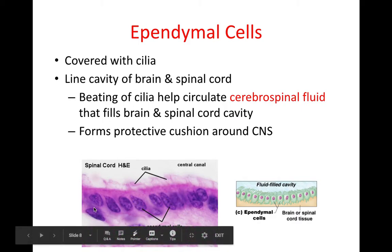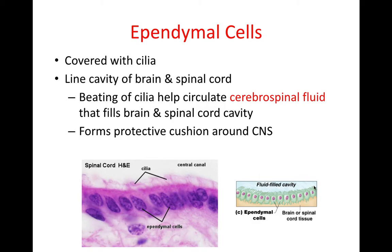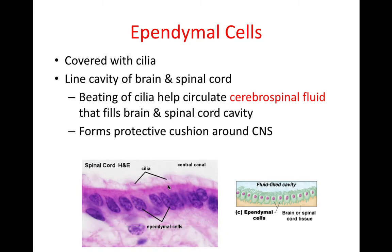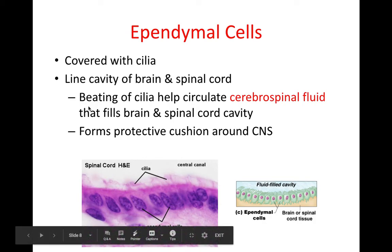So you can see them down here. Here's an ependymal cell. Here's another ependymal cell. Here's a drawing of that. And then you can see that these ependymal cells basically form a layer that completely lines these cavities or these empty spaces in the brain. There's fluid that fills those empty spaces, and then these cells all have these little hairs. They're called cilia. So you can see some here, and then in this micrograph image, you can see additional cilia all here. And what they do is they beat in concert.